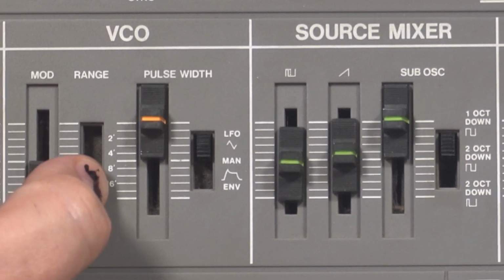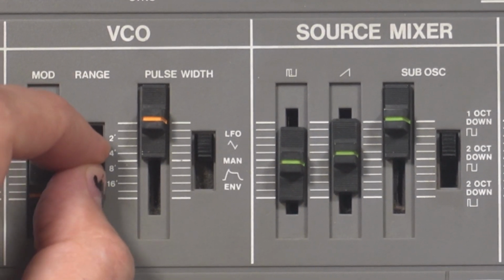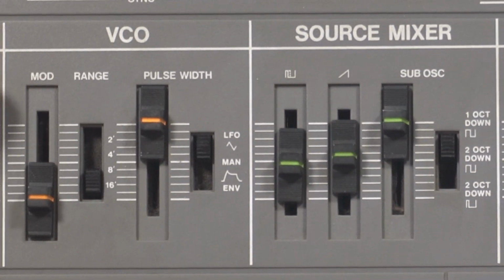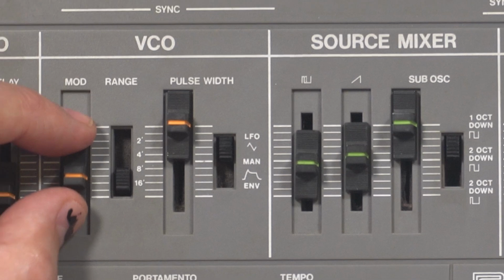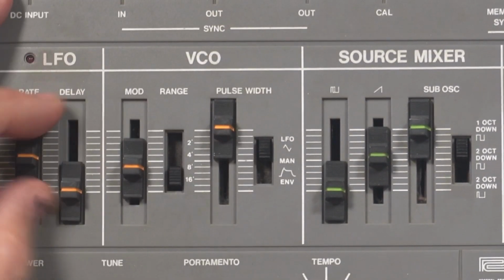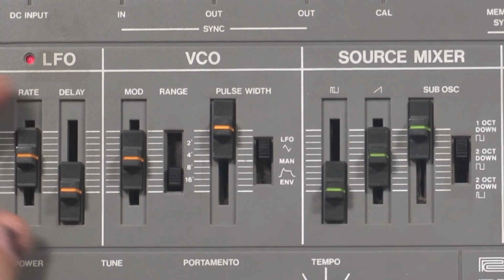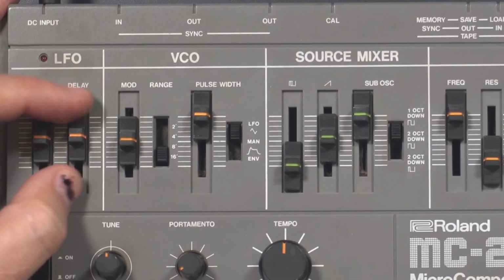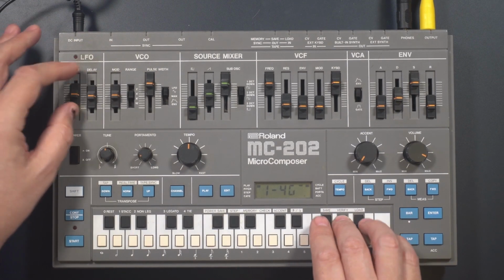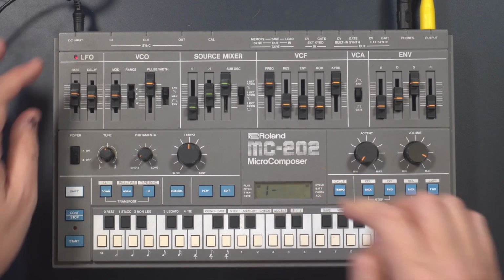There's a range selector switch, which is a little bit unwell on my particular model. It occasionally craps out slightly, but and then we have a modulation level, which is connected to the LFO, and the LFO has a delay. Is useful for those high-soaring, delightful, heart-rending solos.